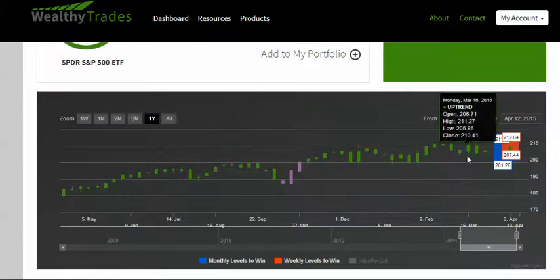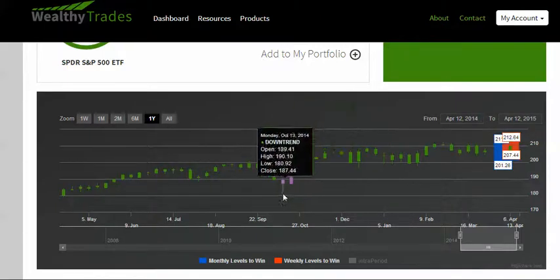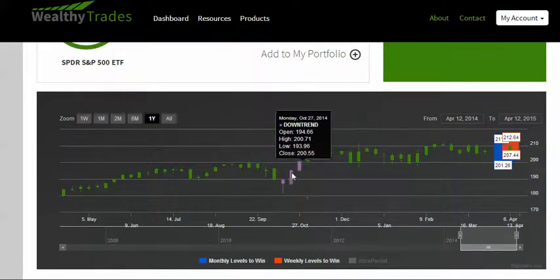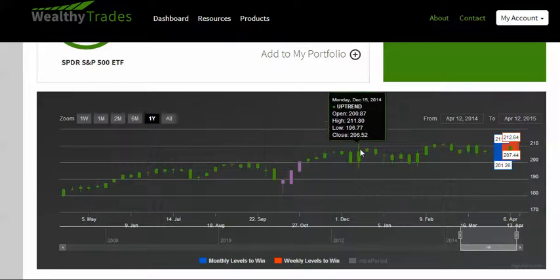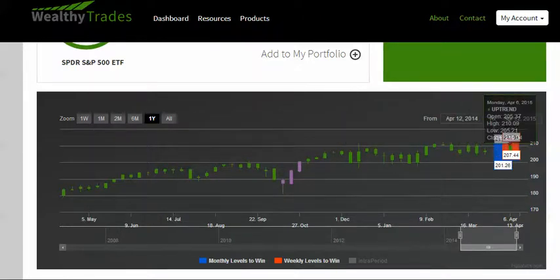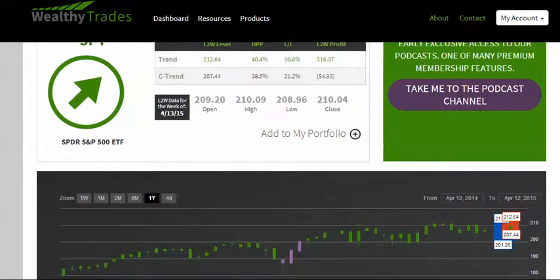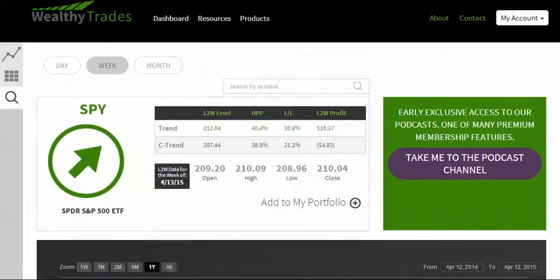Now we're basing, and I've been saying this for a while, if we break above this 211 area, then I think we're going to put in another rally that looks like the rally we got from October through mid-December of last year, which pushed us up almost 10%. I think we're going to get the same here. If we break 211 on the SPY, which is about 2100 on the S&P 500, I think we're heading to probably about 230 on the SPY, about 2300 on the S&P 500.